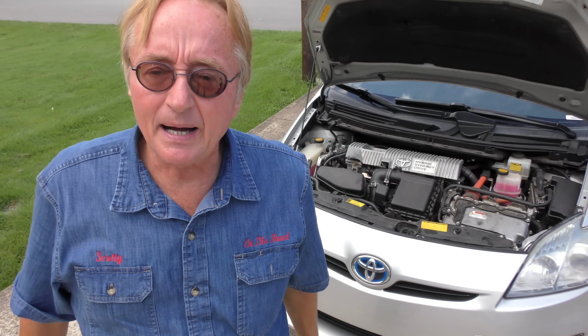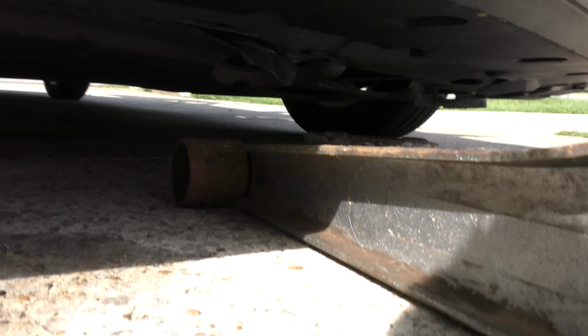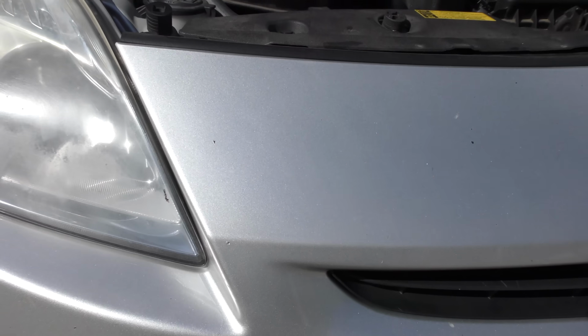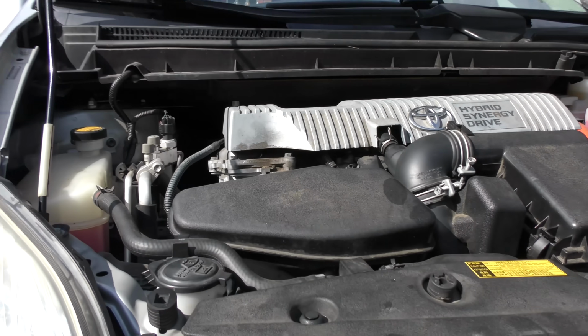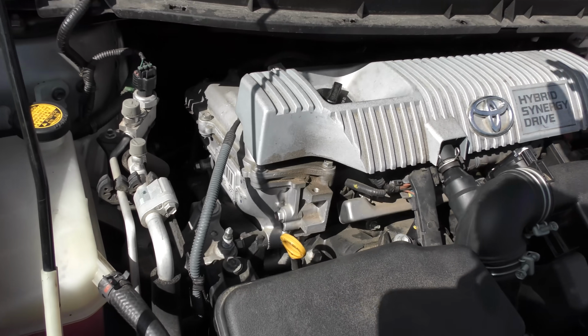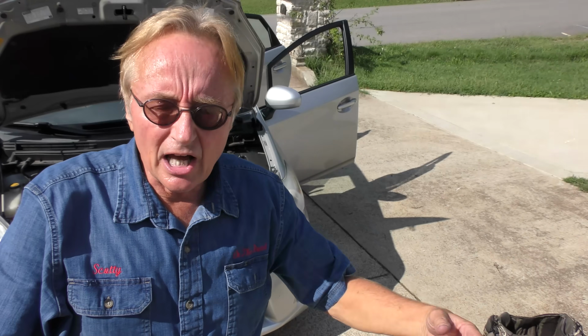But we're going to test the motor mounts just in case. We'll go under the car, and we want to jack up. And as we jack, we see the car's going up in the air, so is the motor and transmission. If the mounts were bad, the body would stay down and the motor would go up in the air. That's not the case, so there's nothing wrong with the mounts.